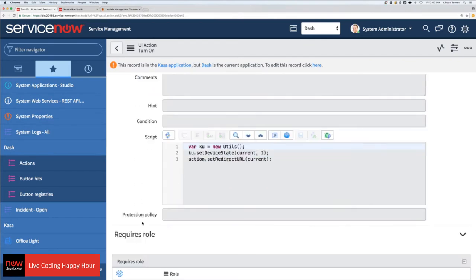By the way, I contacted TP-Link and said, are you going to make this API public? They said, no, it's proprietary information. And I said, well, it's published out there. And by the way, companies with public APIs tend to do a little bit better in the market space. So maybe I nudged them, maybe not. We'll see what happens. But in the meantime, I say, just set the device state of the current record to 1. And it passes in all the yummy device information that I got back.